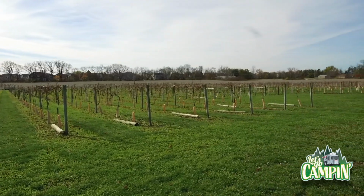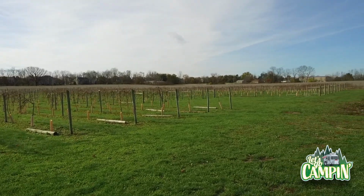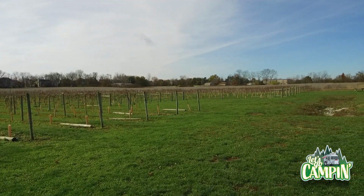They have been in our vineyard for about 5 years now, so we are harvesting some of the grapes off of it.